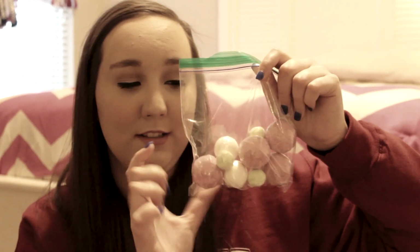And then they bought this tumbler mug cup thing, and it came with a bunch of bath bombs, and my mom split up the bath bombs between me and my sister-in-law, so I just put my bath bombs in this Ziploc bag. But yeah, they smell really good. Oh, that smells so good. I'm so excited to use these because your girl loves bath bombs.